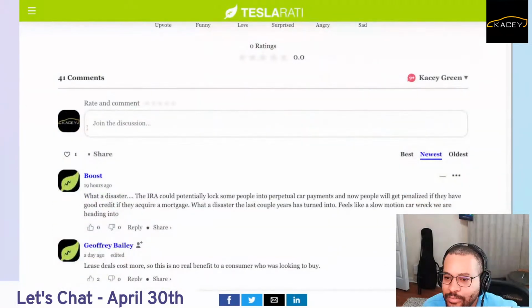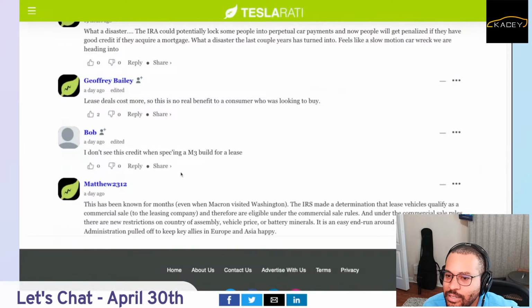What a disaster. The IRA could potentially lock some people into perpetual car payments, and now people will get penalized if they have good credit, if they acquire a mortgage. What a disaster. Okay, whatever. Lease deals cost more, so there's no real benefit to the consumer.